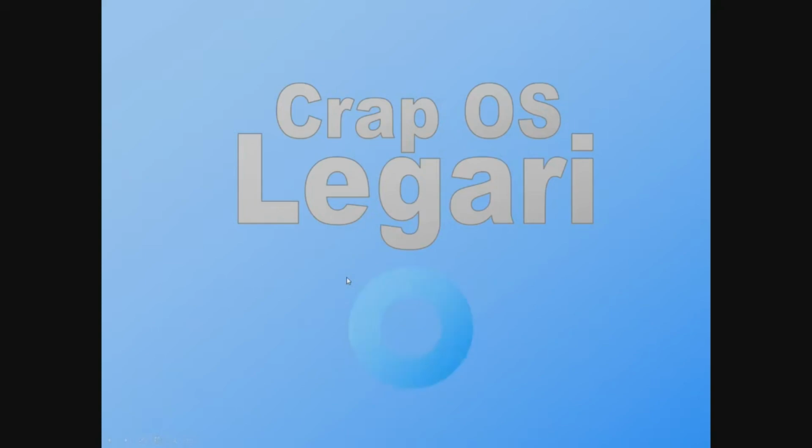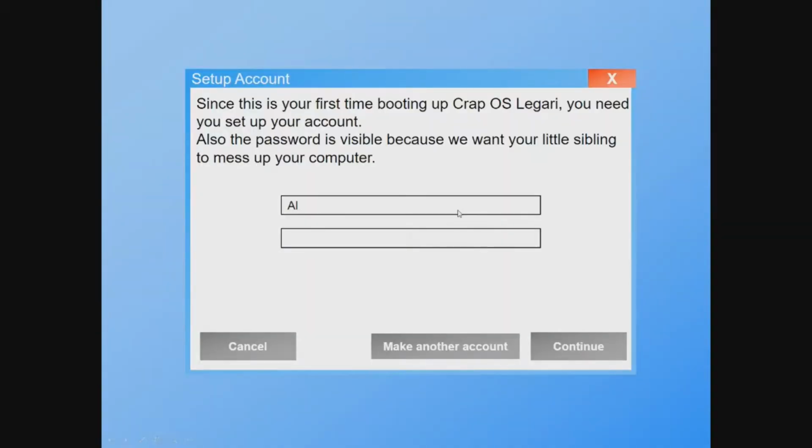So what we're going to do is switch to beta 1.2. We're doing two versions at once. So this is beta 1.2. We skipped the installation for you because it's the exact same thing as the other installation in beta 1.1. So it's loading again. And oh yeah, we still have to set up my account. This is the same information from last time. Okay, continue. The button still doesn't work for some reason. We're definitely going to be fixing that in CrapOS beta 1.3, so wait for that.